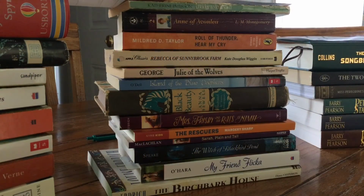This stack of books is for my 11-year-old daughter. I actually have a much easier time helping her choose books because she loves to read like me. She has a lot of the same interests as me, and so a lot of these books are ones that I loved as a girl. So far, every book that I've ever chosen for her, she just gushes over. So that excites me and makes me want to have her read more of the books that I loved. So I have an easier time choosing books for her than I do the boys sometimes.